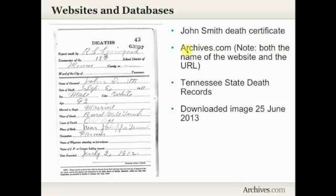And note that in this case, that's both the name of the website and the URL where we found it. The name of the database within archives.com was Tennessee State Death Records. And again, I can note that I downloaded this image the 25th of June, 2013. So we have an exact record. We're referencing the exact record. We're saying where we found it. We're giving information about the database or the collection that this record was in, and an idea of when we viewed it or when we downloaded it.